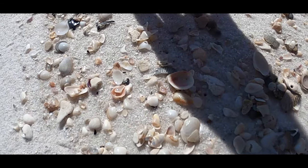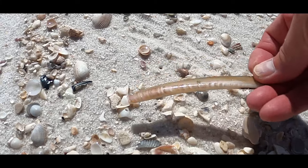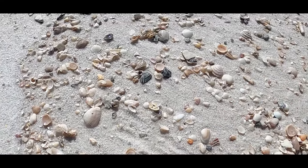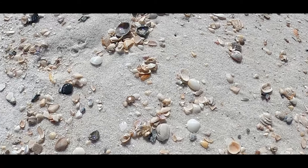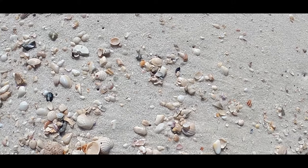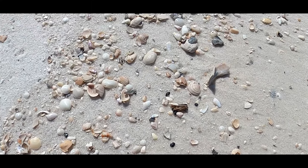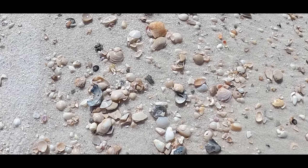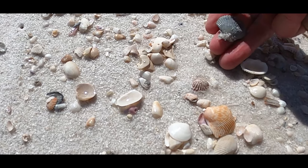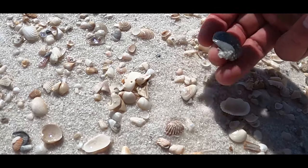Now I hadn't walked too far before I started finding shells such as this razor clam. But they weren't what I was looking for. And as I walked farther along, the shells got a little bit more interesting. A few more scallops. But it took a while before I started seeing some sand dollars.